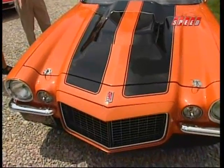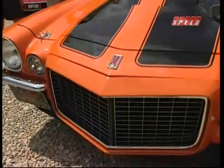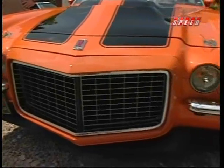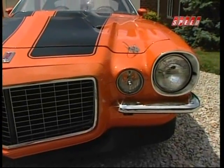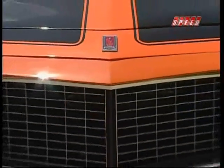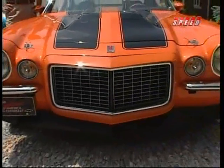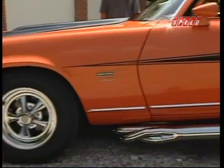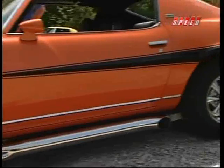Now, these Gen 2s were really great cars, and this is pretty much what he made his money on. Well, yeah, and again, you look at all the different things that he did to the car. This car started off as a white Z28, and he added the Rally Sport package to it. He added the paint, of course, the Kriegers and the Hooker side pipes, and just really brought this car to life.